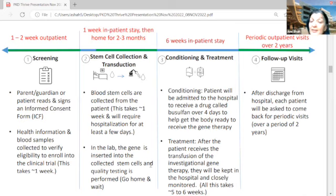Once we have the cells shipped back to the site that's going to be doing the transplant, the patient will then come back to the institution, and the patient will undergo some tests just to make sure they're still healthy and that there's nothing going on. Then they're admitted to the hospital, and then they'll get a chemotherapy agent called busulfan for 4 days.